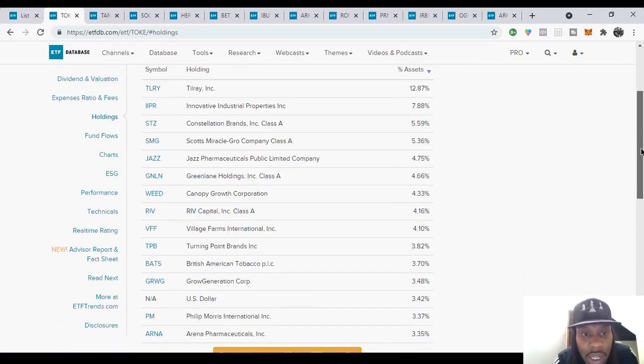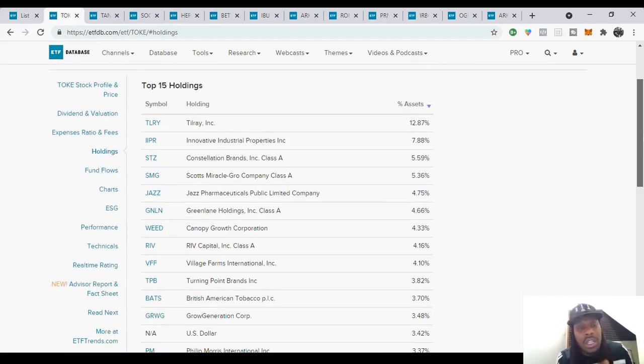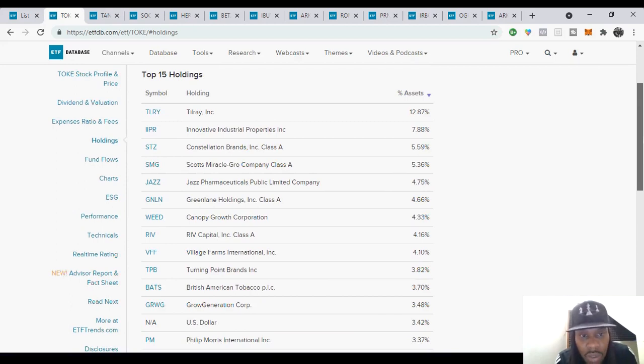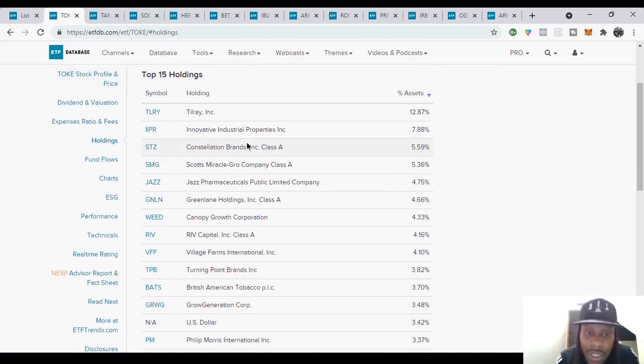And then we'll wrap this thing up because I just wanted to show you that more than 10% existed and how you can use the ETF database in order to find certain things that you can go from here and start doing your own homework on. Tilray, that's a big one that people have been talking about as it relates to the cannabis space. But we got a lot of different ones.